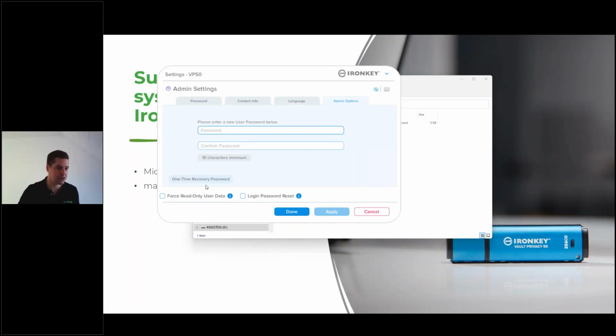The administrator can also say, okay, after I have stored data on it, for example presentations, this device will only stay in a read-only mode. So for example, if you want to send presentations or other data which should not be changed or manipulated, you can put it on the USB drive. You can say, okay, now I start the read-only mode for the user data, and then no manipulation or changing of the data is possible. So it stays like it is, and malware infections are not possible in that case if you just want to share data by the USB drive.